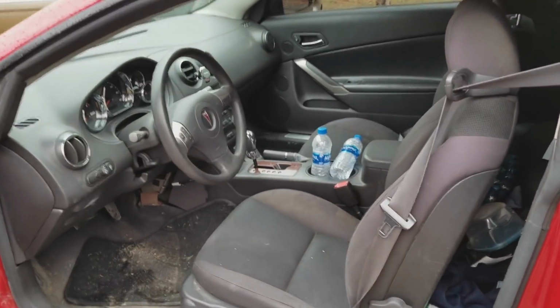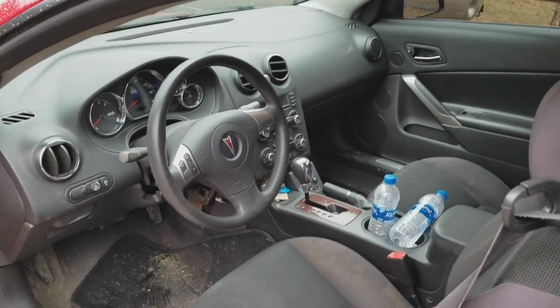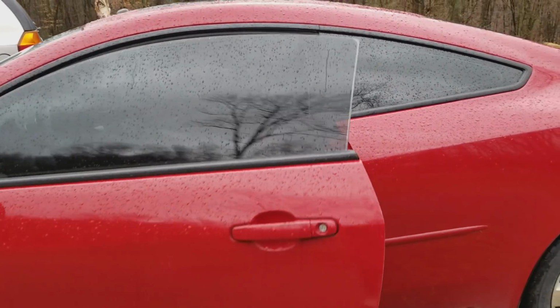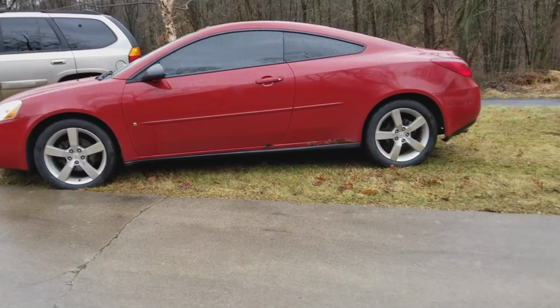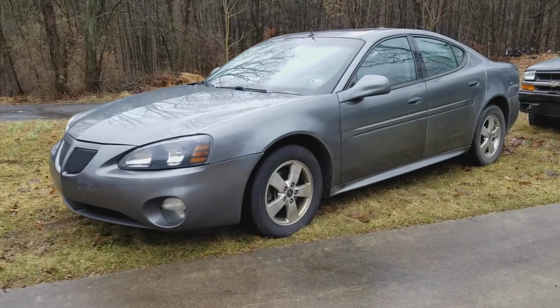Now see, this part sucks. It's cloth, no options really, and they did make a 6-speed manual in these, and how I wish that this car had the 6-speed, because the auto transmission in these are junk. So, oh well. This one here is my wife's daily driver.